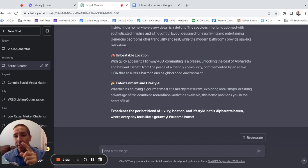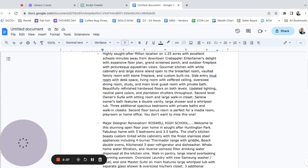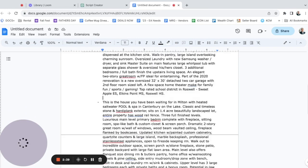I went and pulled listing descriptions from 3 very nice houses from an agent who does extremely good work. All of her stuff is fantastic. And I lifted the descriptions for her houses. So I have them right here in this doc. I have 3 that I just cut and pasted into this doc.